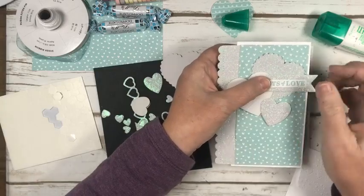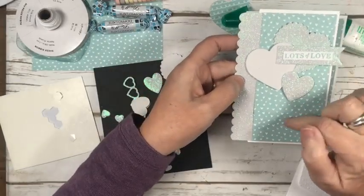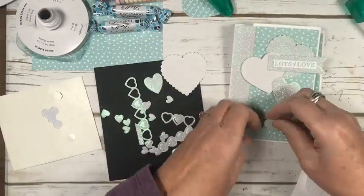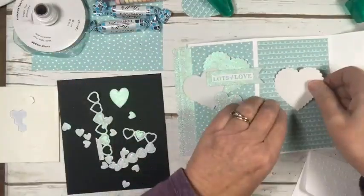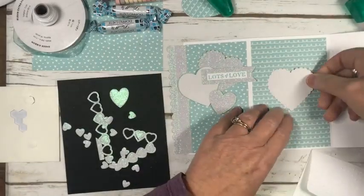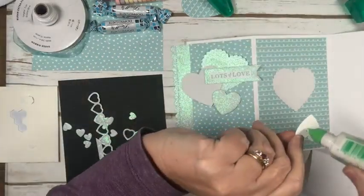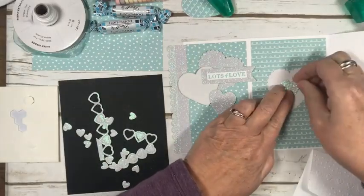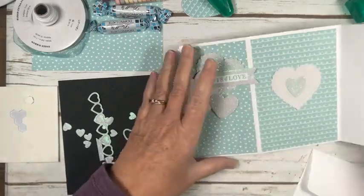When you are gluing on top of this velvet, you really do need to hold it down for a second. You could have put this down here as well. I don't know why, I just got carried away up there. And then I have a gazillion other hearts that I could keep adding, but I want to add a couple inside. So maybe we'll just add one here. This card has a lot going on. And this one. Obviously, you don't need to put this much in your card, but it is pretty.